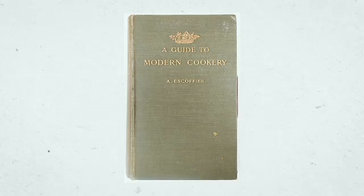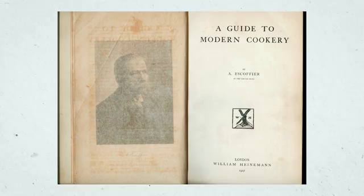Larousse? Well, I got the Escoffier. Escoffier, classic. I actually got my dad's copy from when he was at college back in 1970-something. Escoffier, Répertoire de la Cuisine.